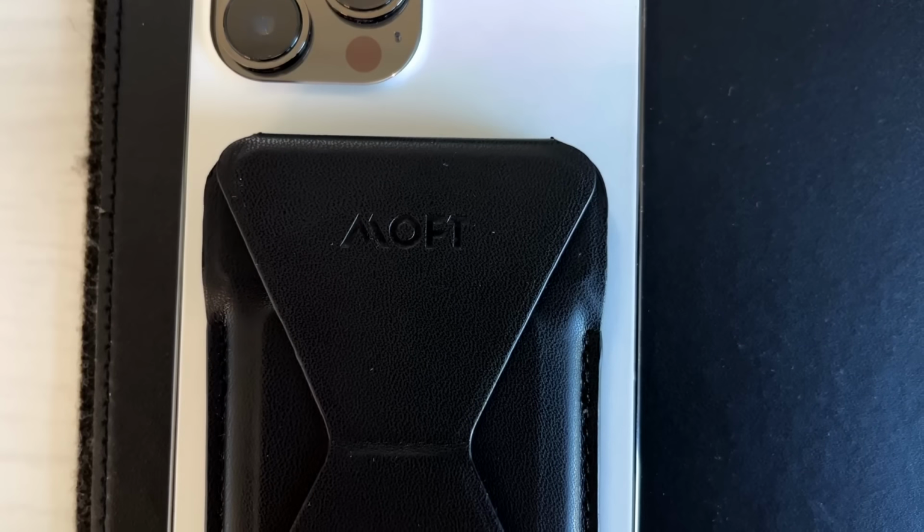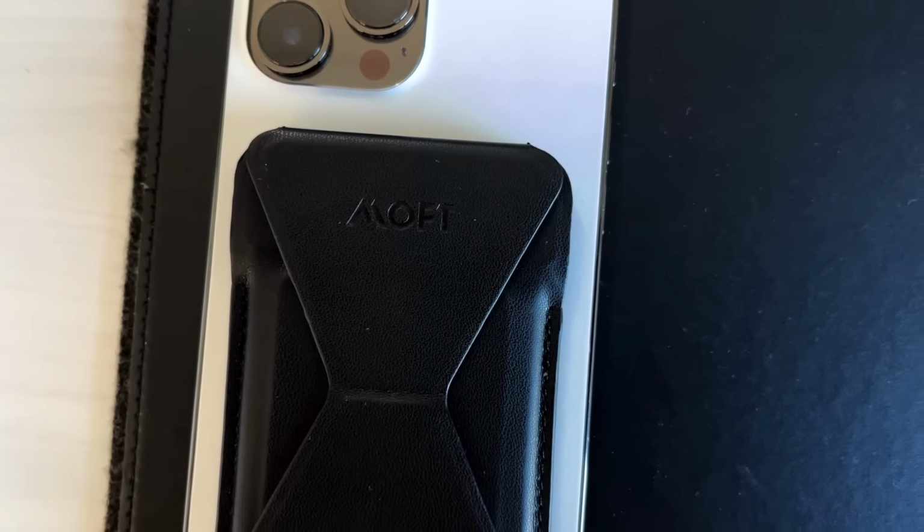So now that we have the case and the screen protector out of the way, let's talk about the other accessories that I usually always have on my iPhone. The first one has to be my favorite MagSafe wallet of all time, which is the Moft wallet. Now I've had a ton of MagSafe wallets.